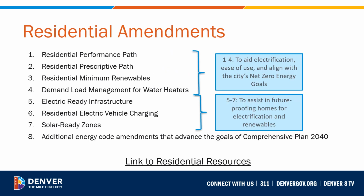Let's look at residential amendments next. These are the residential high-impact climate provisions that are either new or updated in the 2022 Denver Energy Code. You'll find many more specifics and additional training resources in the residential section of Denver's Net Zero Energy Hub website, which is linked here. Both the performance and prescriptive path are designed to incentivize electrification, making compliance easier and simpler for all electric properties.